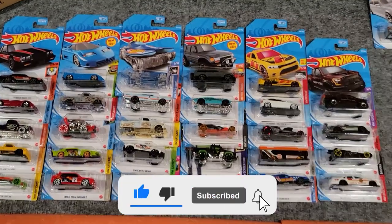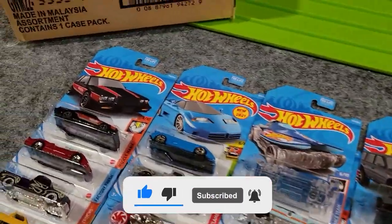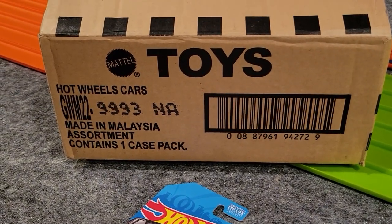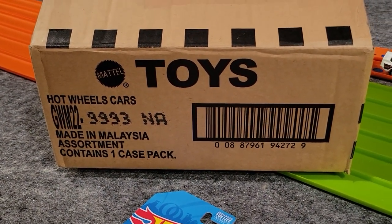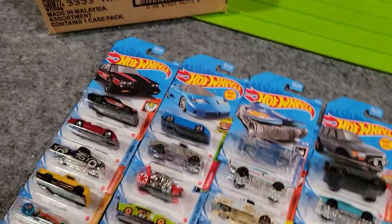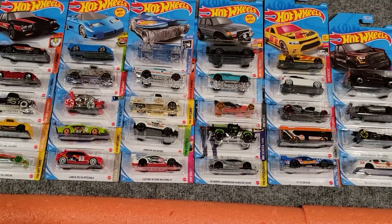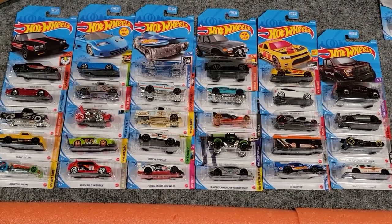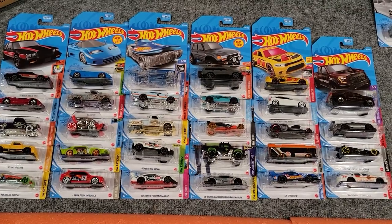Today we're racing Case N. It's not the normal Case N though. This is the smaller 36 car Kroger exclusive case. Had to purchase this one off eBay because my normal supplier wasn't able to get cases N and P. We did manage to get Q though, so we're gonna have that race coming up pretty soon. So this is the best I could do.